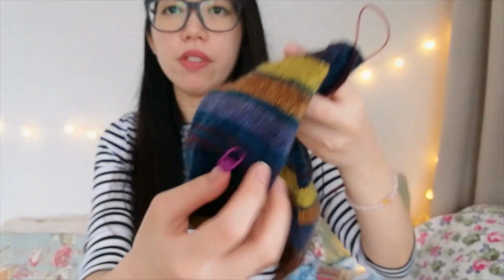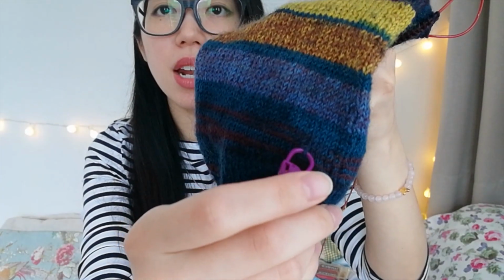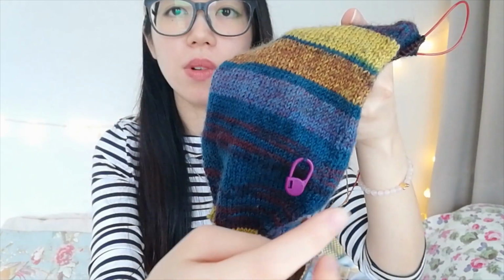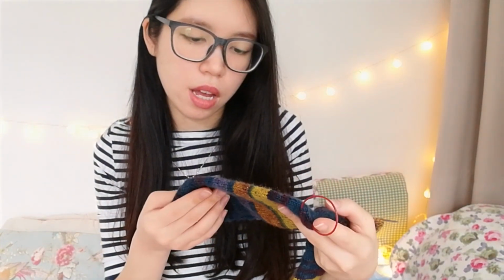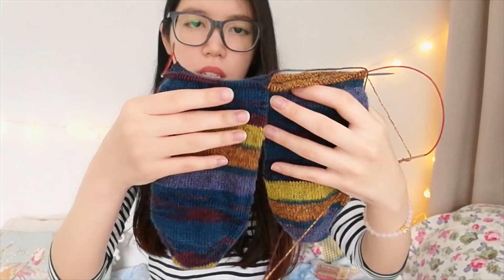And I have a stitch marker here, and this is not a progress keeper. I'm using it to keep a stitch that has gone astray, so that when I'm done with the socks, I will come back and do duplicate stitch to lock this in. Basically, I dropped a stitch, and I didn't even bother to increase that back in throughout the whole sock. So this part is actually one stitch smaller than this.